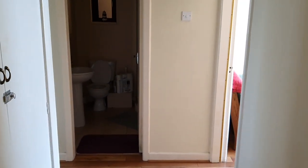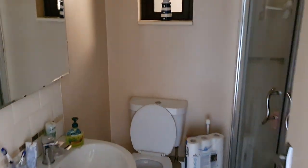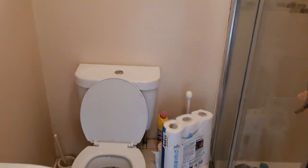It's the hall. Leads into bathroom. Electric shower. Storage.